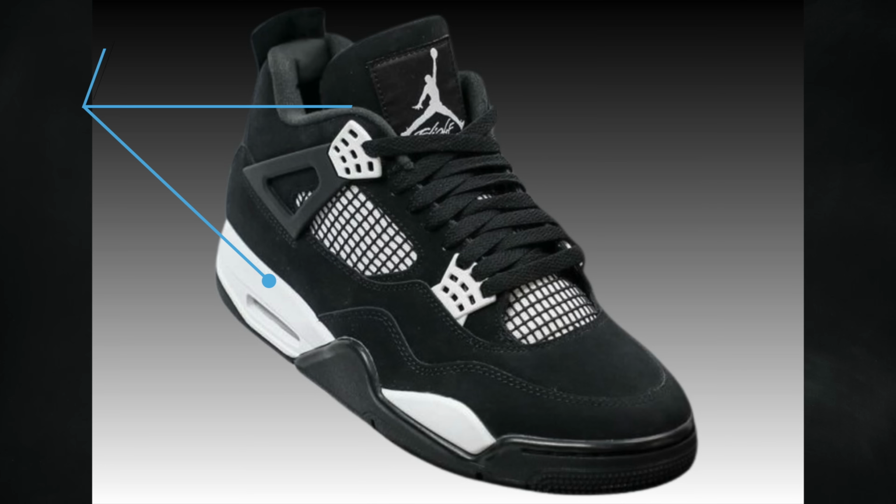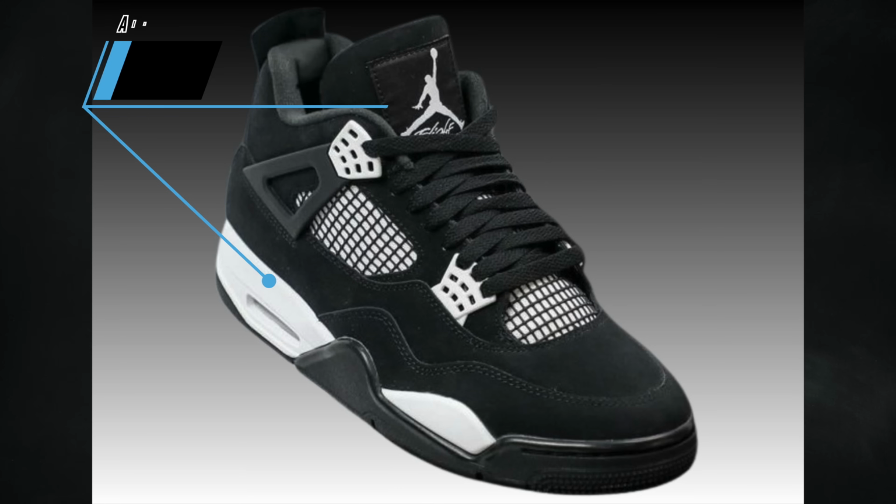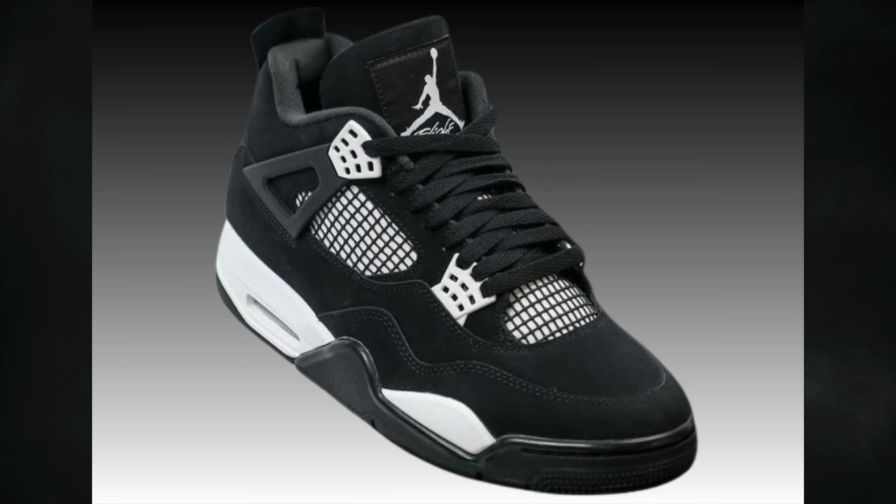Alright, so new photos of the Air Jordan 4 White Thunder popped up, as well as some on-feet images, and I kind of hinted toward this in a previous video, but I was told not to say anything until images leaked. But it looks like we kind of have a problem with this shoe. So what am I talking about?